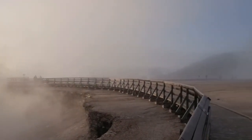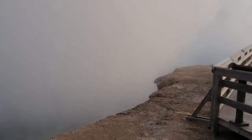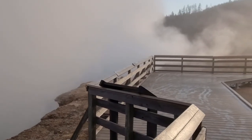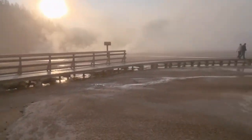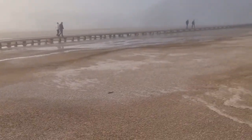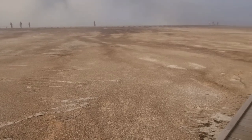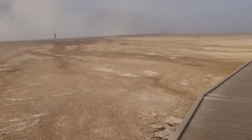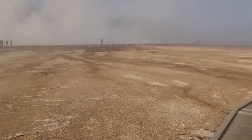The sun is trying desperately to break through the mist that's rising from the pond. Just a little surreal, the pond with the geyser in it, the walkway, the sunrise behind there, and this, I don't know if you'd call it a mud flat or a salt flat or whatever it is, but pretty unique. Even though this is very touristy and there are quite a few people here already, I'm pleased I came.